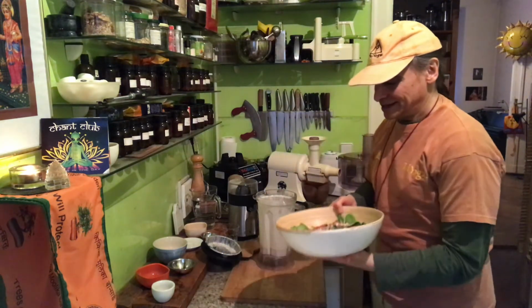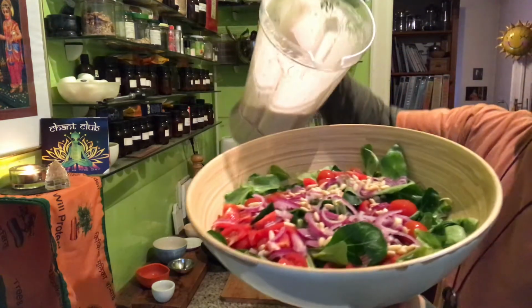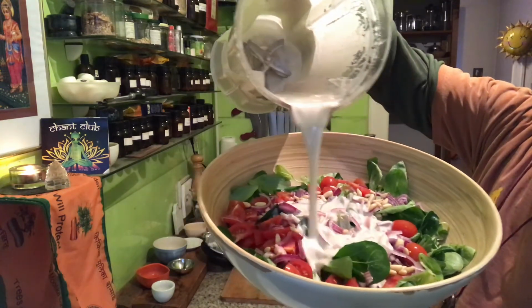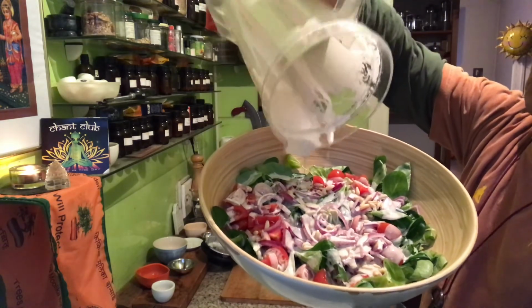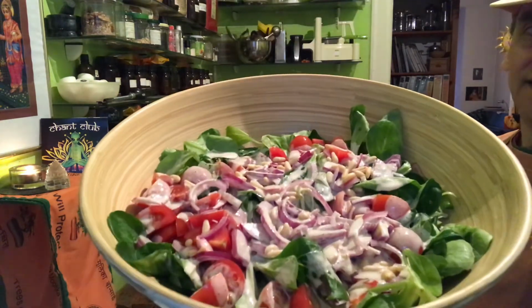Once it's on the salad, it will dilute. That's something you really have to take care of if you make your own salad dressings. You see, the texture is perfect for these tender leafy greens. I don't have that much dressing, that's okay, it shouldn't be swimming. The field salad doesn't need that. That's what I have. Nice.